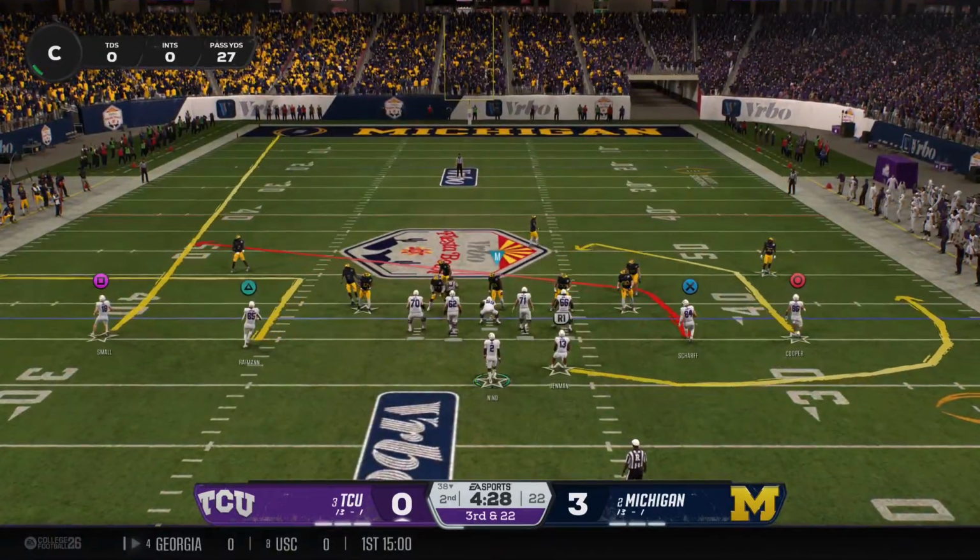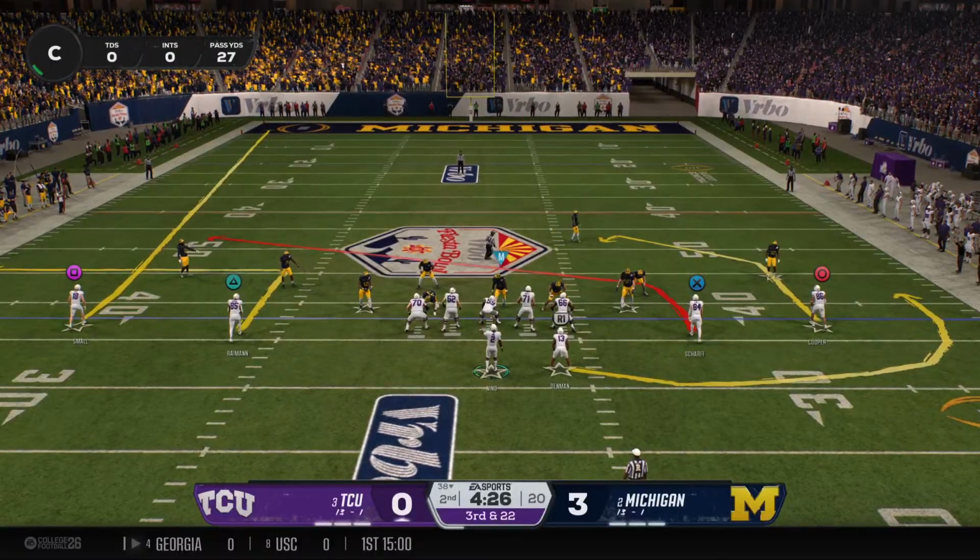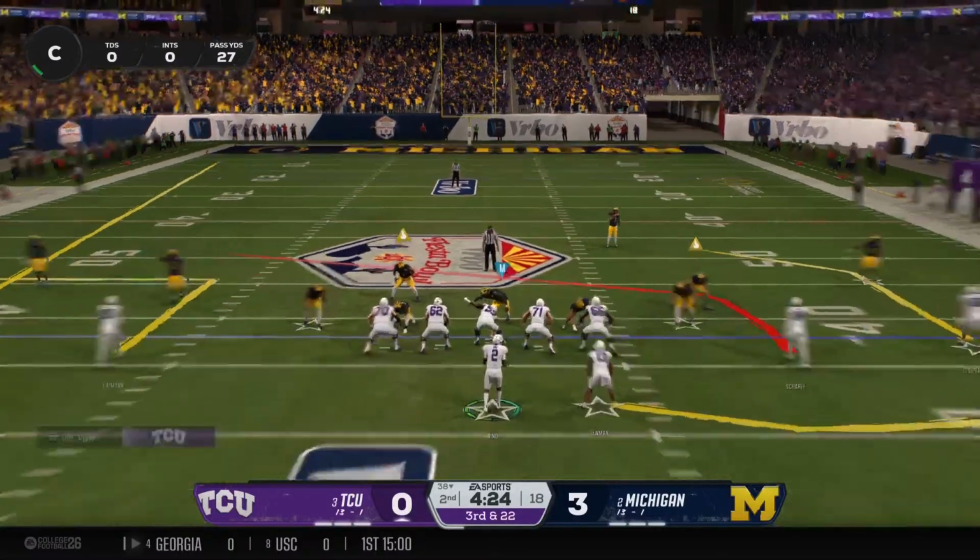So here comes 3rd and long. Giving up that sack has made this a real challenge for the offense.